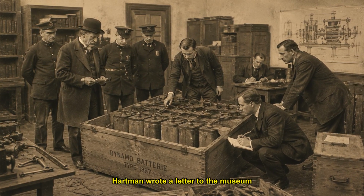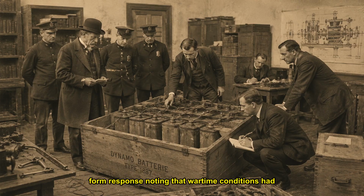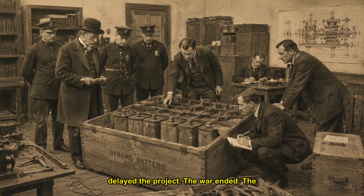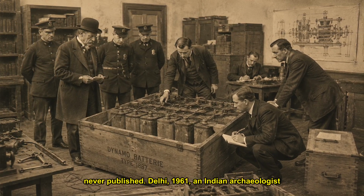Hartman wrote a letter to the museum 3 years later asking for an update. He received a form response noting that wartime conditions had delayed the project. The war ended. The study was never published.